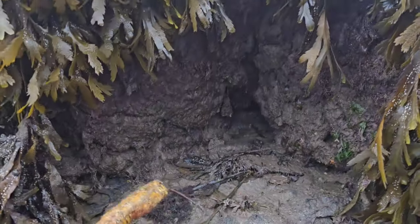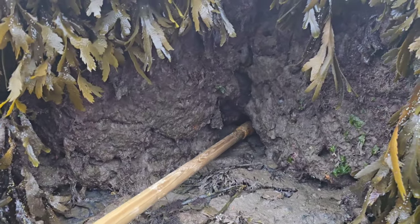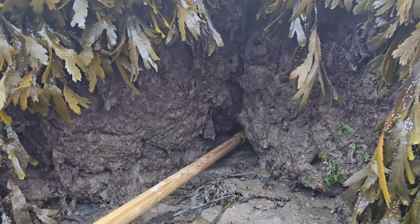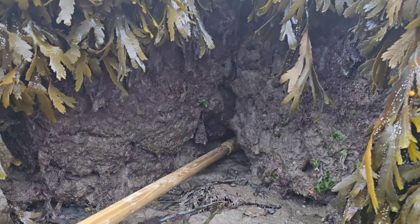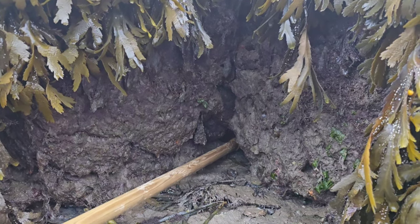hole. Nice little bottom. Oh, look at that. That's a proper hole, that one, isn't it? You should be able to hear it on the stick in a minute. Another empty one.